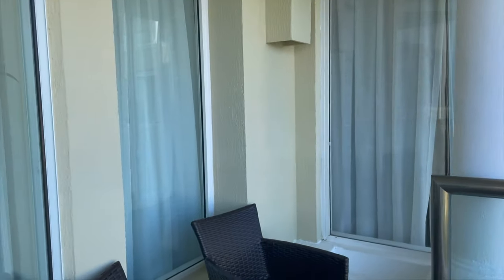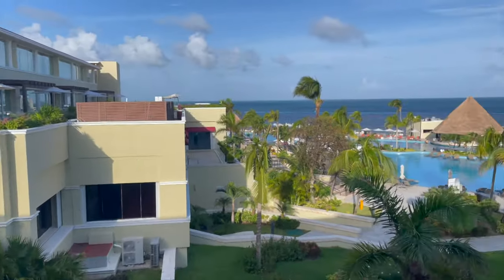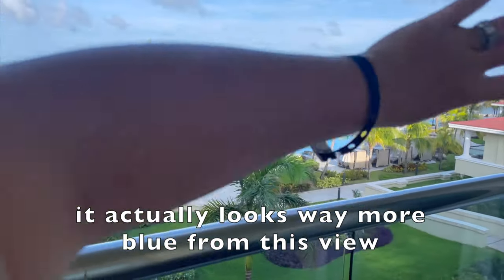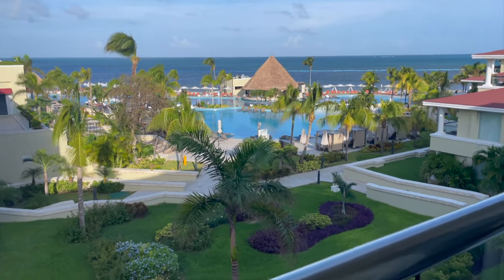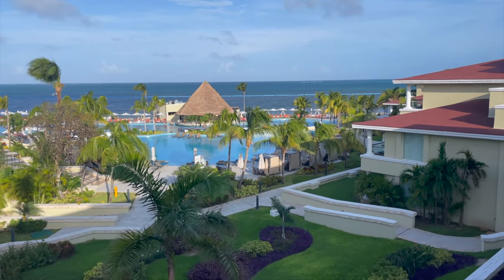Here is the teeny tiny balcony. This might be one of the tiniest balconies we've ever had, but it serves its purpose. No complaints, but look at this view. Now, if this was just a beautiful blue turquoise ocean, this would be a 5-star for me. However, with the beach, this resort rates 4-star. Beautiful pools though. The pools are insane here.